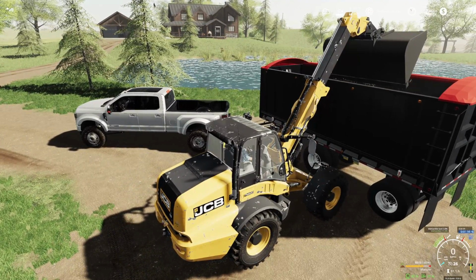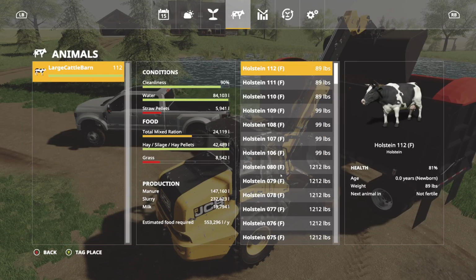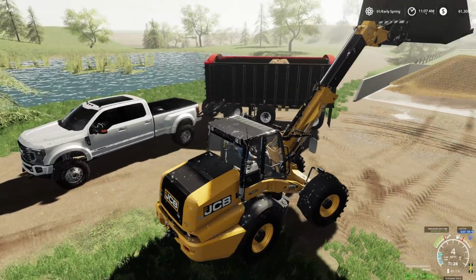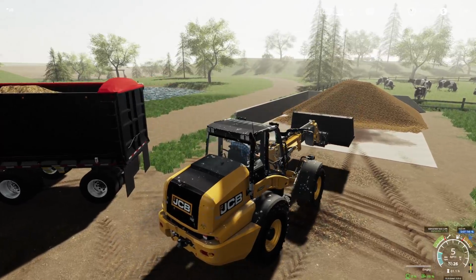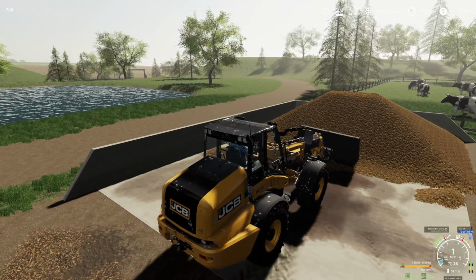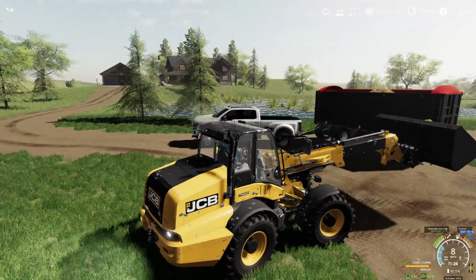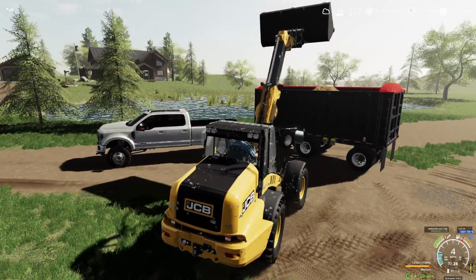The cows have had some babies. Take a look at that. Here we are up to 112, so the herd is growing. We did put straw in with the cows over the winter to give them some bedding during the cold times, and that's why they have produced the manure here. We have fertilized just about every field on this map before it got too cold and the ground froze up.